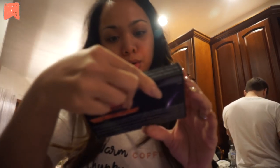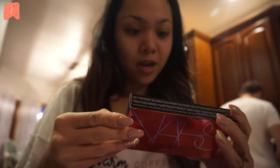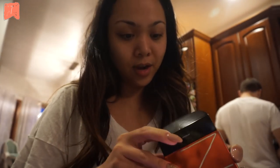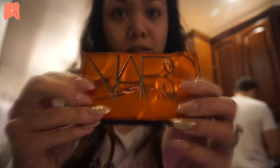So this is called Crush on Color Collection. Ooh, it's another Afterglow eyeshadow palette. I don't know if you guys know, but I love their Afterglow palettes. I have a few that I use all the time. So this is a new one. Like, look at that.